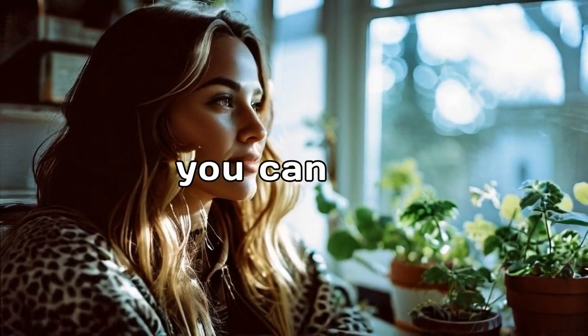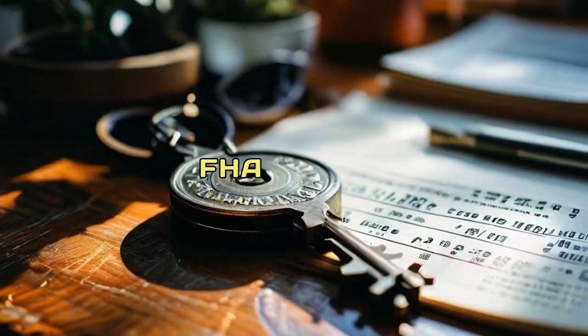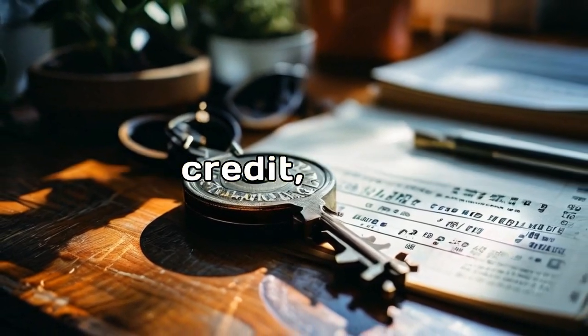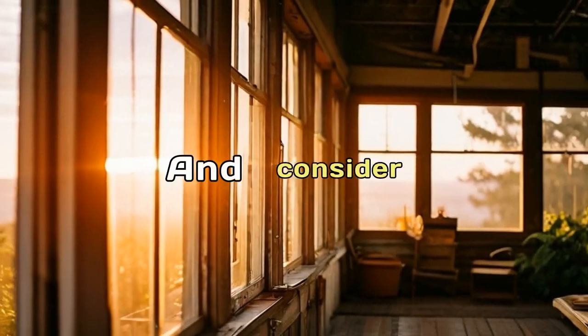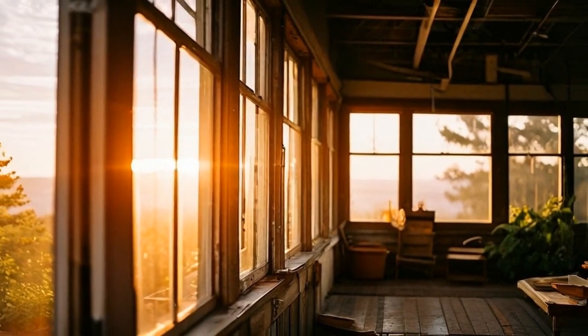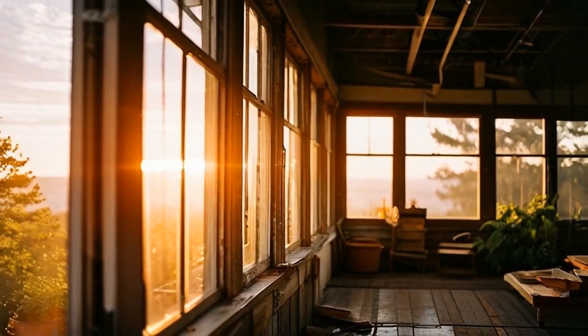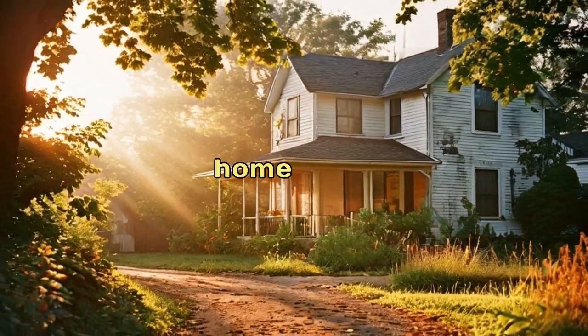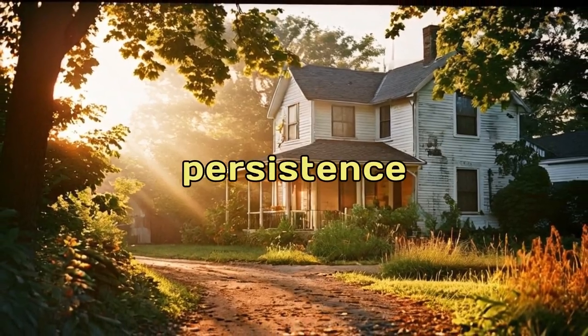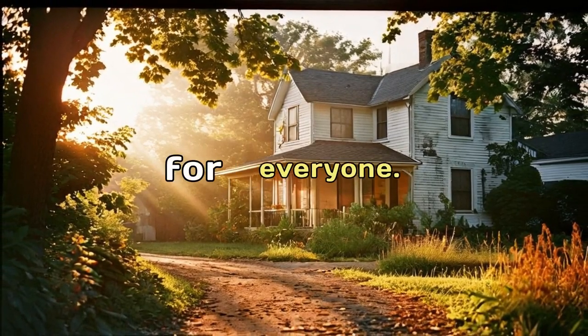So, to recap, if you have no credit or low income, you can still buy a house. Look into FHA loans, build alternative credit, save for a bigger down payment, explore seller financing, and consider lease-to-own programs. Getting pre-approved and shopping around for the right lender are also key steps. Remember, buying a home is a journey, but with persistence and the right strategy, it's possible for everyone.